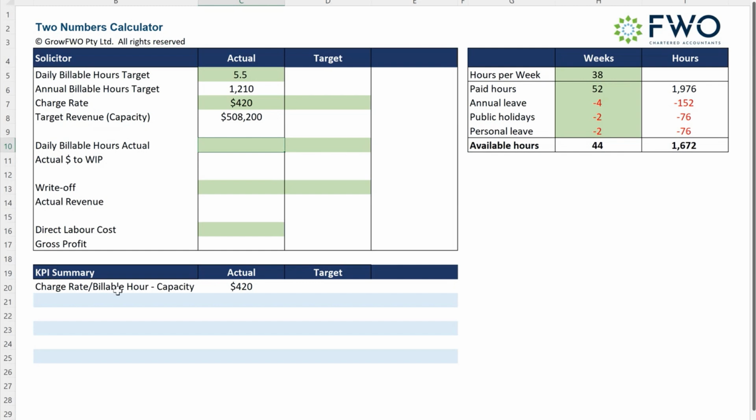So we can see in this little KPI summary down here, our charge rate per billable hour at capacity is $420 per hour. That's not your average rate.